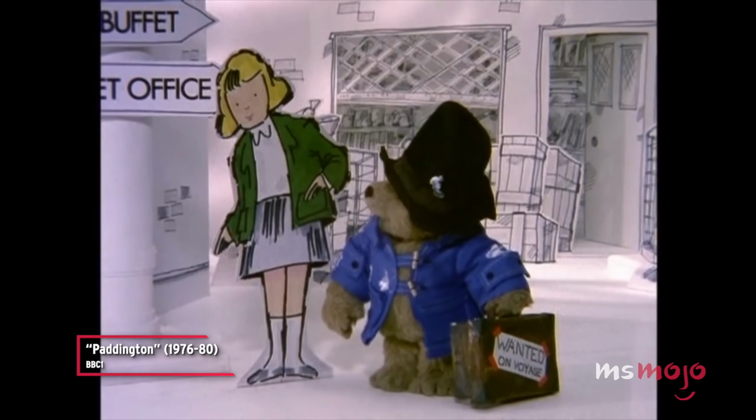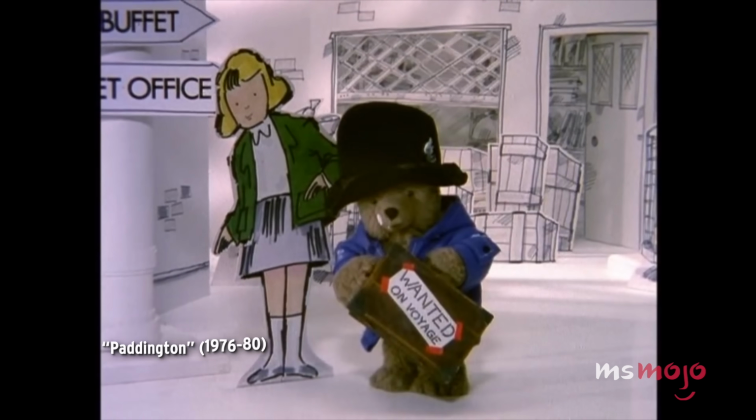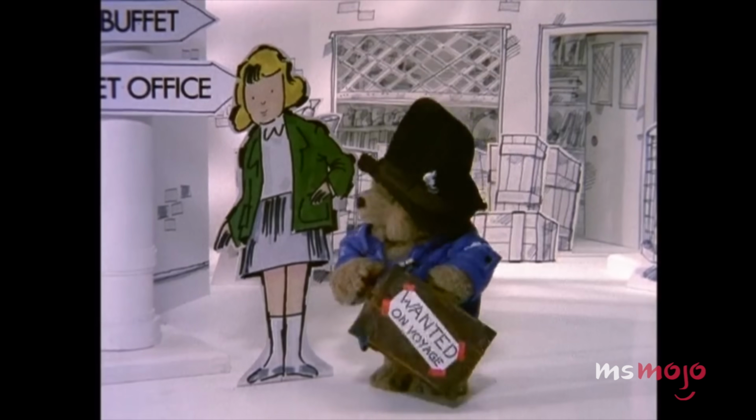Gosh, said Judy, how did you learn to do that? My Aunt Lucy taught me, said Paddington. She said it might come in useful one day.